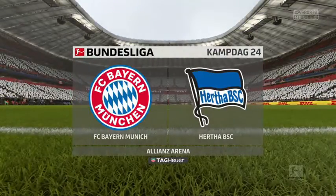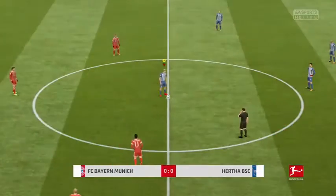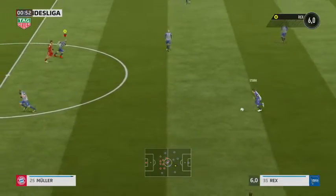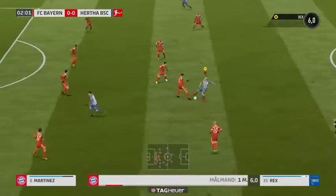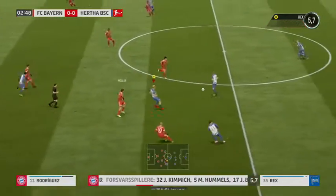This is the Allianz Arena, the home of Bayern Munich. A big welcome to you all from myself, Martin Tyler, and from Alan Smith. Alan. It's Bayern Munich today against Hertha Berlin. Bayern Munich make one change. Manuel Neuer starts in goal. Arjen Robben starts. He was man of the match in his last game.